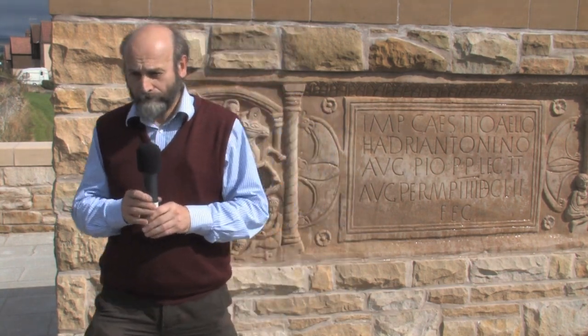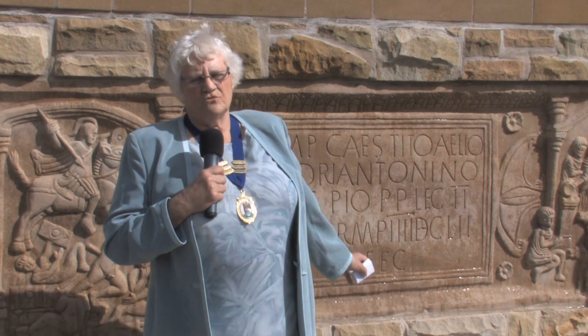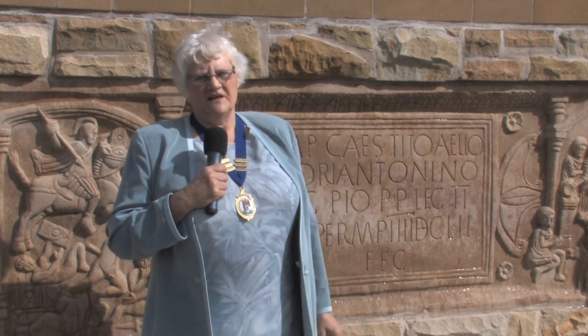So hopefully this is the beginning of something new that's going to take part in the next 10, 20 years. The Antonine Wall is a World Heritage Site. It's worth promoting. Thank you. I'd now like to hand this stone over to the people of Bo'ness and ask them to keep it like it is and enjoy it. And I hope it brings lots of people to your town. Thank you.